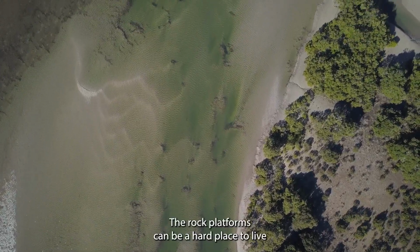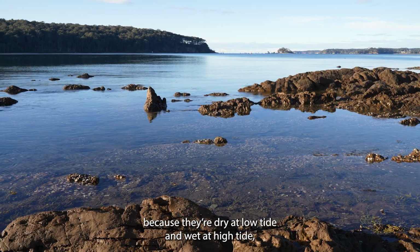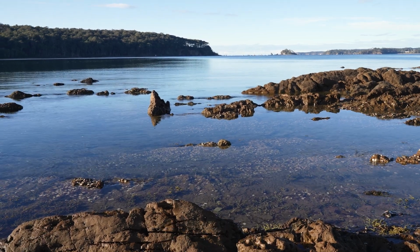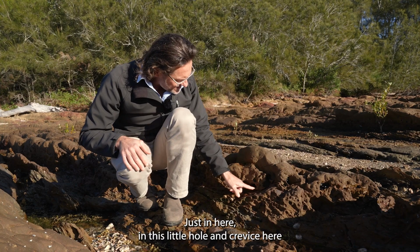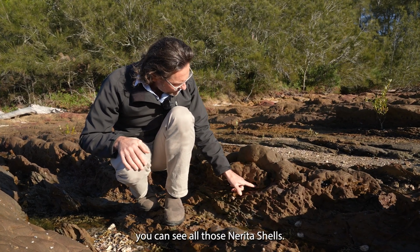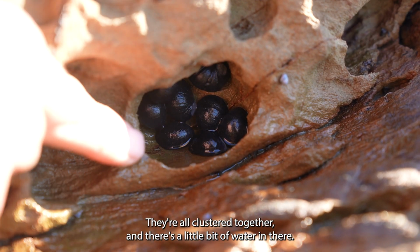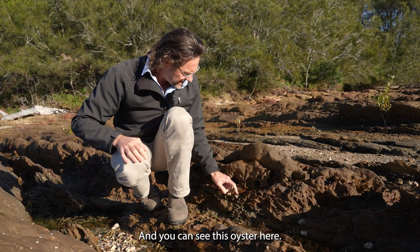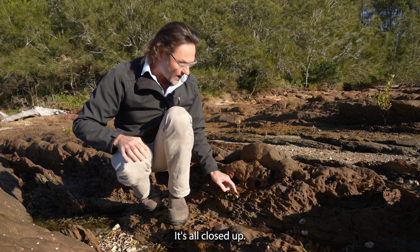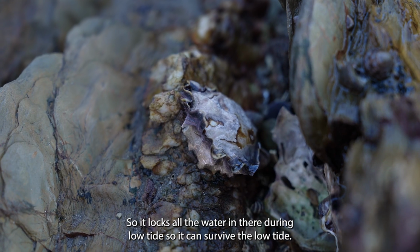live. The rock platforms can be a hard place to live because they're dry at low tide and wet at high tide, so animals that live here have to adapt. Just in here, in this little hole and crevice, you can see all those Nerita shells, they're all clustered together and there's a little bit of water in there. That stops them drying out in the low tide. And you can see this oyster here, this one's still alive, it's all closed up, so it locks all the water in there during low tide, so it can survive the low tide.